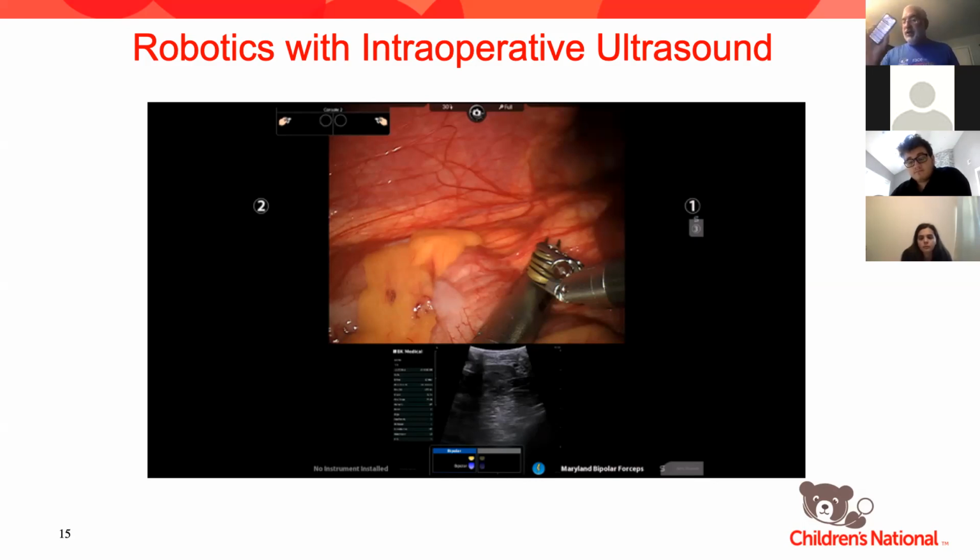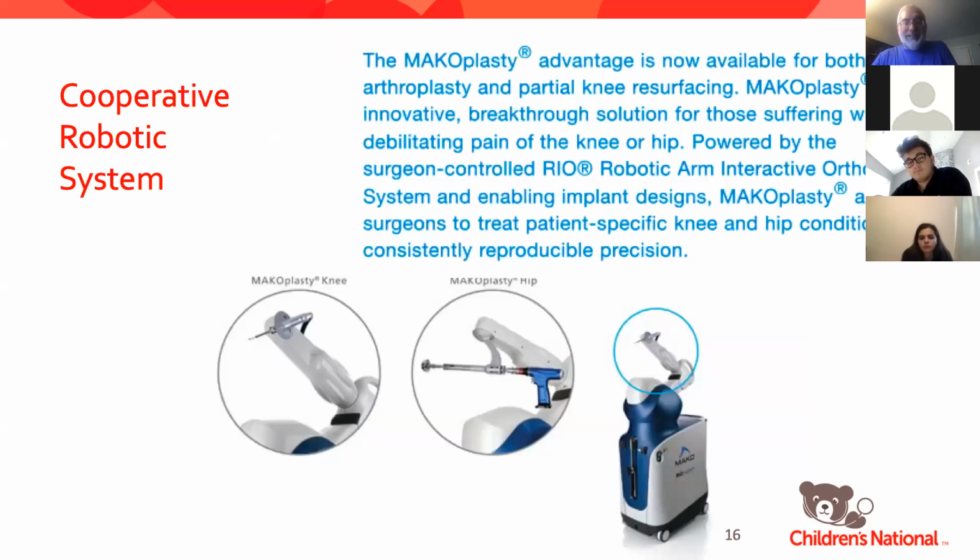It's a company called Butterfly Networks. Some people are saying doctors in the future are going to walk around with both their stethoscope and their ultrasound device to check things out real quick. Ultrasound also, from the medical imaging standpoint, doesn't have any radiation, like CT or fluoroscopy, so it's inherently safe. There's Makoplasty, which we just talked about, for knee and hip, and it has cutting jigs and things like that.